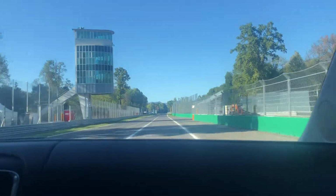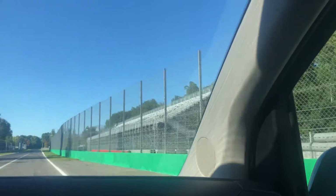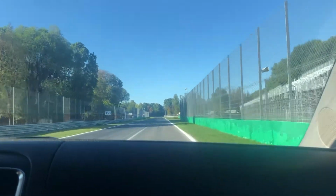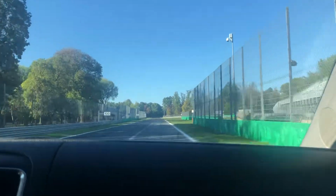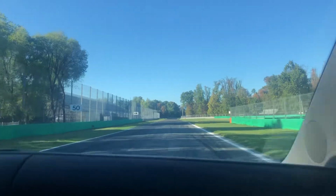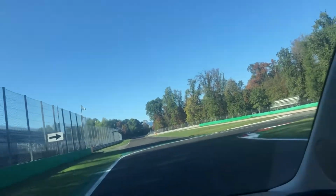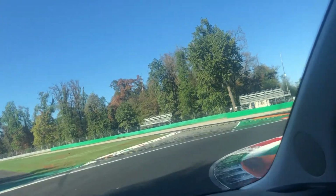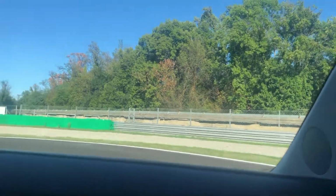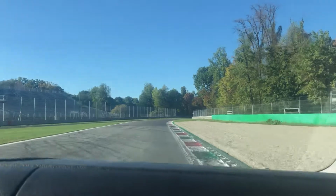Here on the right, you can see the old banking, this one. This is the old banking. And now after the main straight, we are about to enter the first chicane. Verstappen fans will remember the first chicane for the accident with Hamilton, right? Very tight.